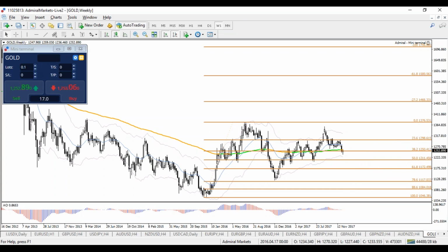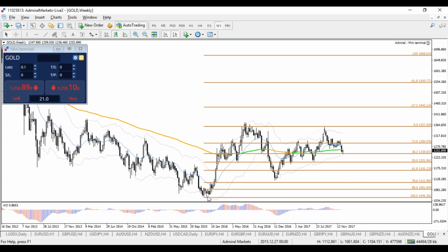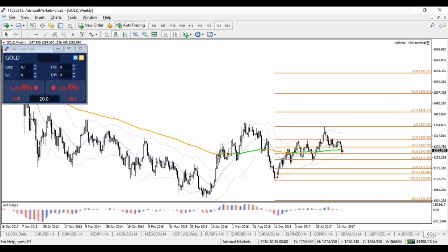But this fib is still something that could be used as price maybe makes a contracting triangle, which could happen. This could be A, B, C, D, E, and then it goes up, for instance. It's a 144 EMA, by the way. 144 EMA close. So let's take a look at a little bit.